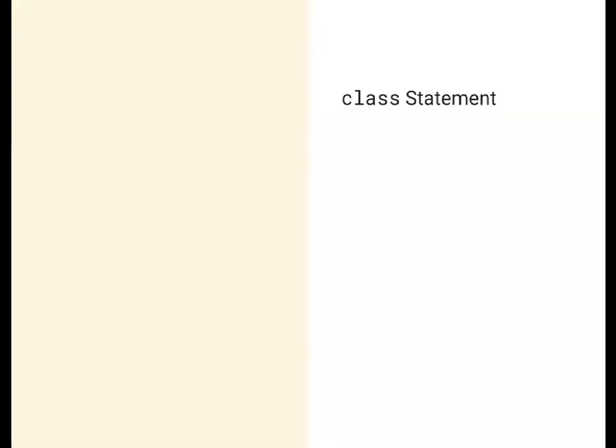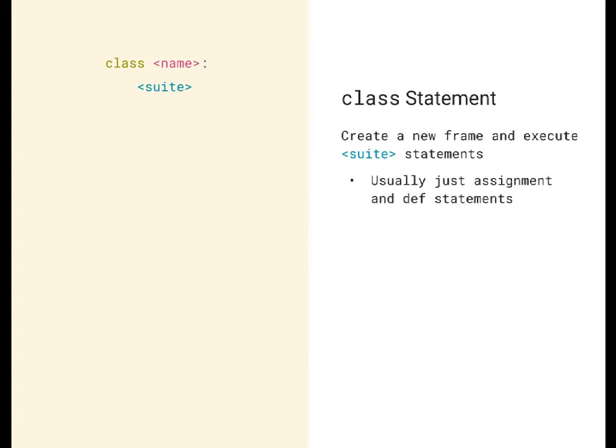Let's talk about the class statement. This is how Python implements this idea of a class. We have a class definition that looks like this. This is the syntax. It starts like how def looks, except now it's class. I have a class, I give it a name, and then inside I tell it what to do. When I execute the statement, I create a new frame and execute the suite of statements. Usually that suite of statements just includes assignment statements for those attributes and def statements for the behaviors.